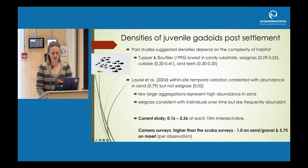Our current study is comparable to these numbers, where we had densities between 0.16 to 2.56 juveniles at each 10-meter interval intersect per dive. However, the estimate with the camera surveys was much higher than the scuba surveys, with one juvenile per observation on sand and gravel and 5.75 juvenile gadoids per observation on maerl.